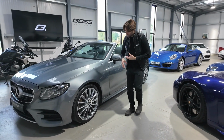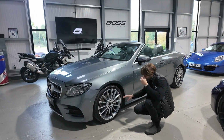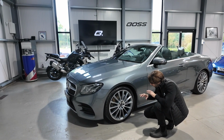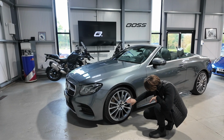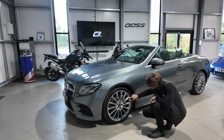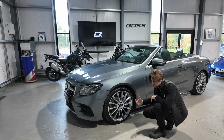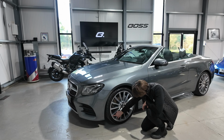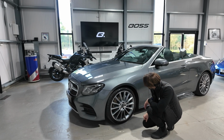We've got these fabulous AMG multi-spoke alloy wheels as well. Now, these are a really pretty wheel. They are diamond cut on the fascias. They are sort of a metallic grey on the insides of the spokes there, and you know they're the AMG wheel because they've got AMG almost etched into the aluminium of the wheel there on each individual wheel.